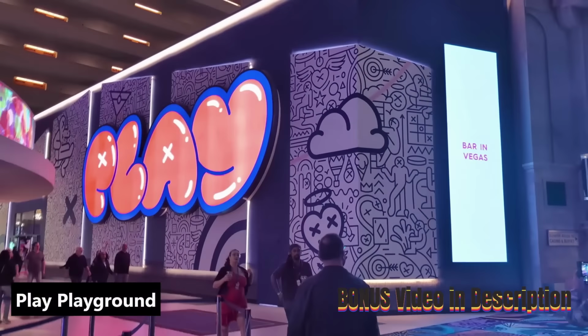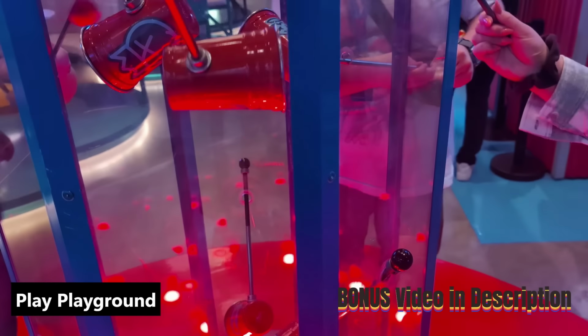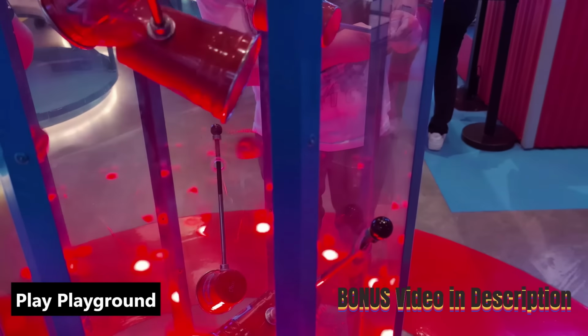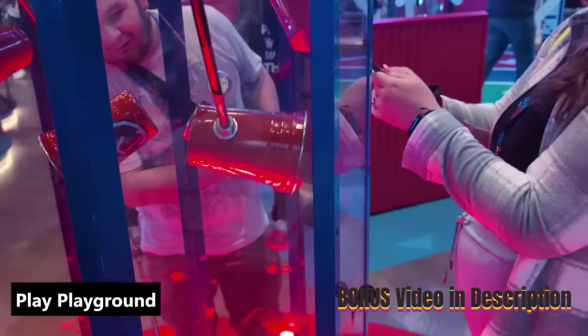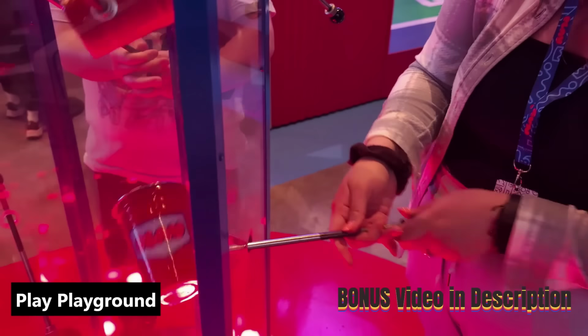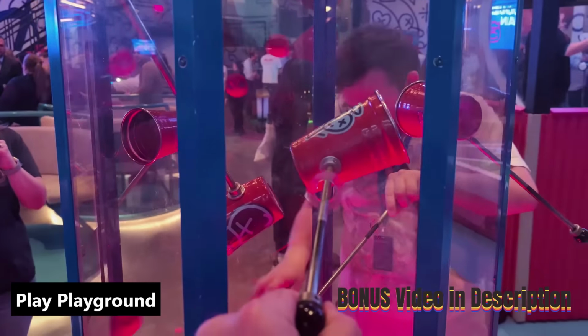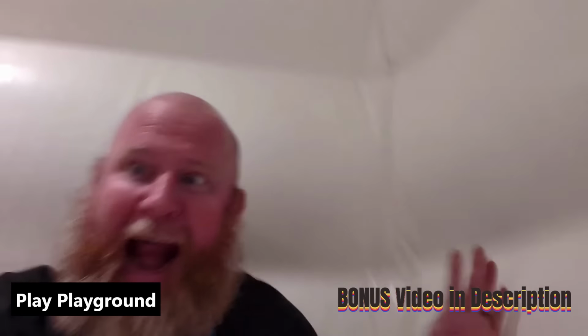Up next is Play Playground at the Luxor. This adult game room features interactive games and activities good enough to kill a couple hours. You pay an admission price and it comes with enough credits loaded on your lanyard to play each game one time. The lines can be very long for the more popular attractions, and I think that the credits per play system is dumb. Just say that you can come play each game one time instead of that game A is 5 credits and game B is 10 credits or whatever.